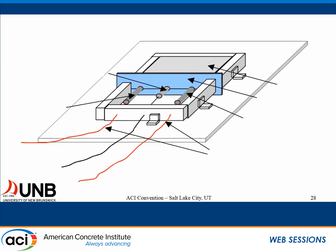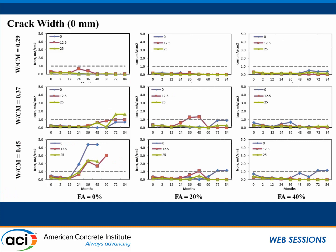So in this case, small plaques were cast with a 1-inch cover. The bottom half was cast on day 0, then a shim was placed of various thicknesses, and then 24 hours later, in order to create this construction joint, the second half of the specimen was cast. Now the next couple slides will show a library of data, and I'll try to summarize as best as I can. The figures along the top row are at the lowest water cementing ratio of 0.29, and then the bottom are at 0.45, and then we have varying levels of fly ash, and the different colors in each figure represent the level of CNI used.